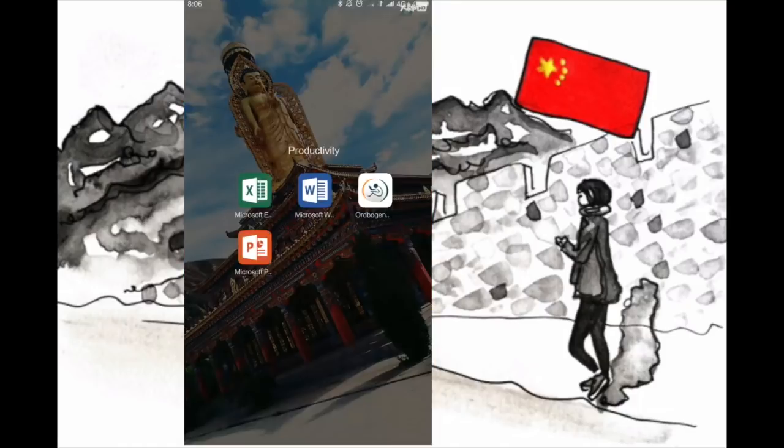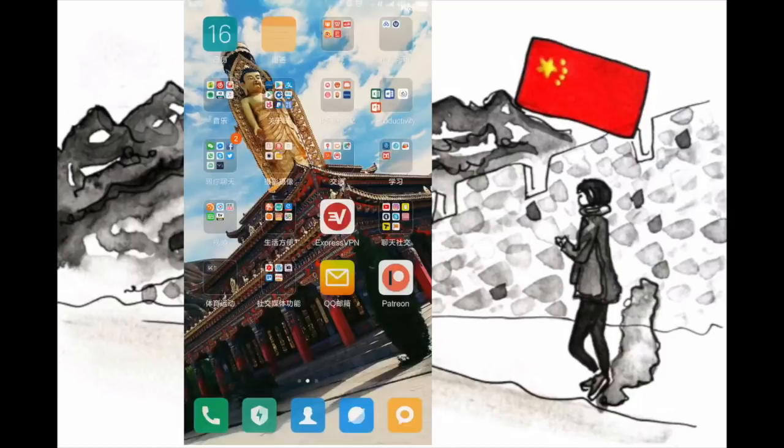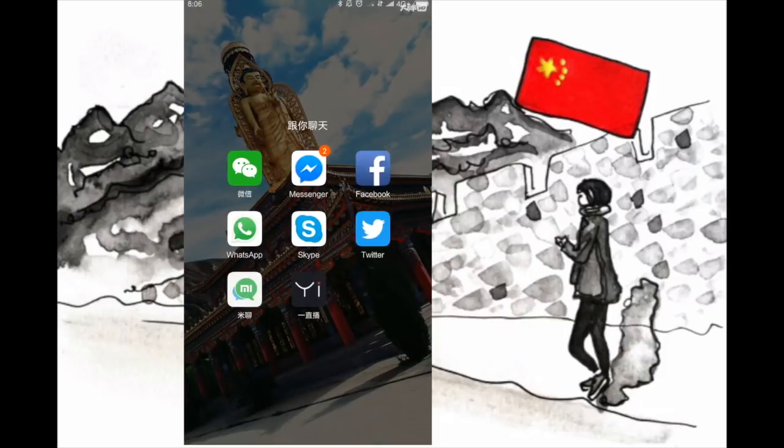Moving on, we have Excel, Microsoft Word, and a dictionary for Danish English and PowerPoint. Then here we have WeChat, Messenger, Facebook, WhatsApp, Skype, Twitter, Chinese. This phone is a Xiaomi, so there is a Xiaomi Liaochar, like a talking app. And then the last one is called Yizhibo, that's a Chinese live streaming app.